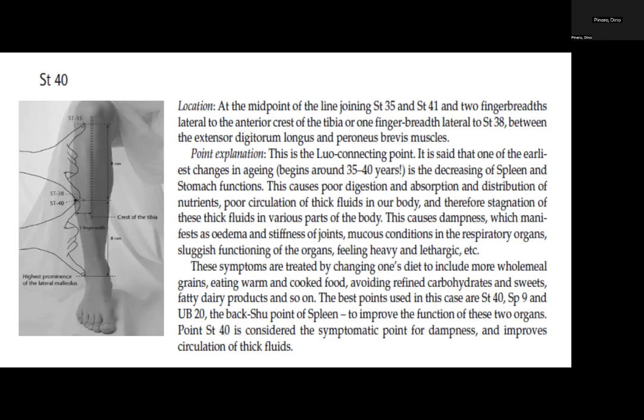The best points used in this case are stomach 40, spleen 9, UV20, and the vacuum point of the spleen to improve the function of these two organs. Point stomach 40 is considered symptomatic point for dampness and improved circulation of thick fluids.